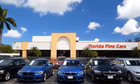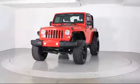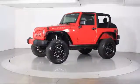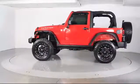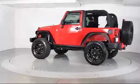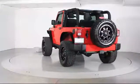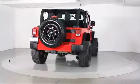And here's a look at another one of our vehicles from our massive selection. It comes equipped with performance suspension, alloy wheels, steering wheel controls, air conditioning, traction control, side airbags, CD player, fog lights, anti-lock braking, tilt steering wheel, bucket seats, and has less than 55,000 miles on the odometer.